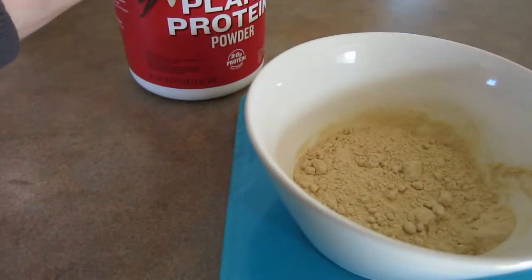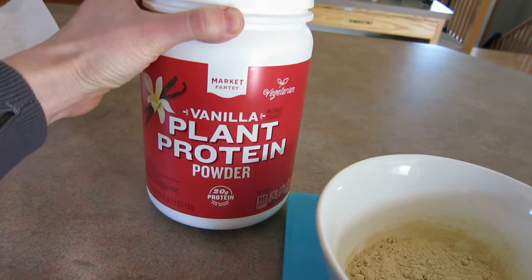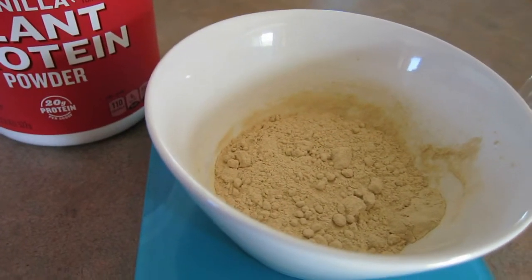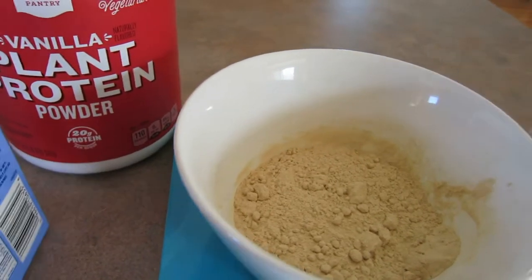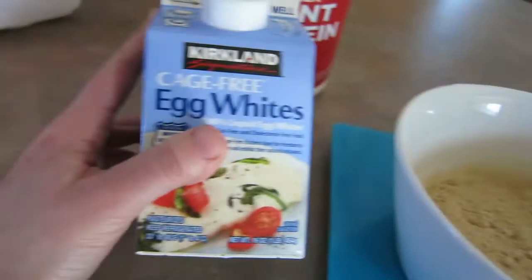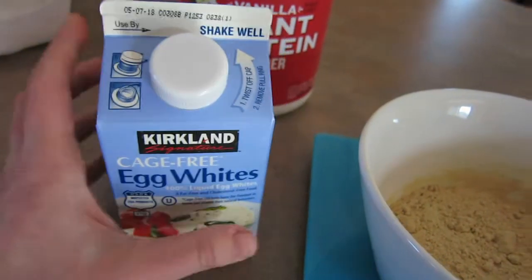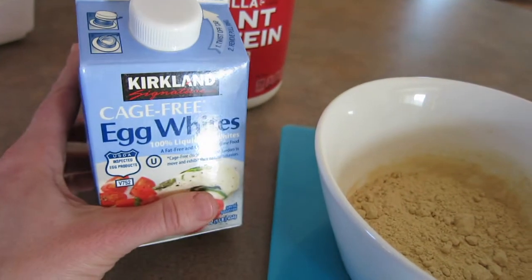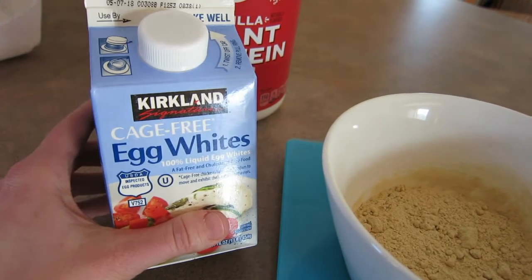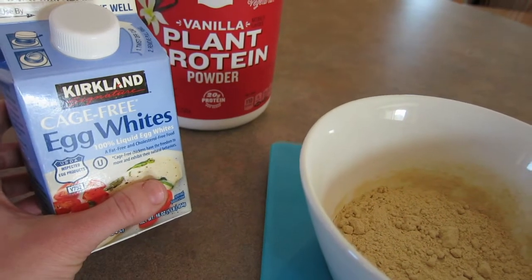So this recipe is super easy. I like plant-based protein. This is again Target. You can tell I shop at Target a lot. So 1 scoop of this, and then I put in here however much egg whites I need to fit my protein needs. I just use Costco egg whites, doesn't really matter. Then from there I just add water to get it to pancake consistency, and that's how I do it.